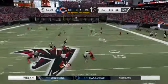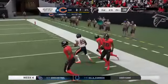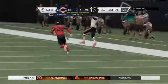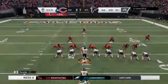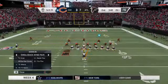On 2nd and 12, Winston. That throw right sideline is complete. And that's going to be good for another first down as the tackle's made at the Falcons' 25-yard line. First down. 36.